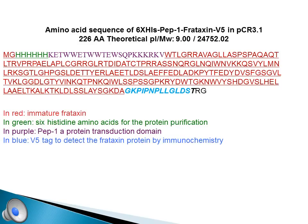For our experiment, we have produced a modified frataxin protein. We see in red the sequence of amino acid in the immature frataxin protein. However, we have added amino acid to this protein. For example, we have added in green cis-histidine amino acid, which will be helpful for the production and the purification of the protein.